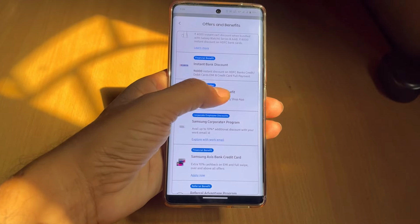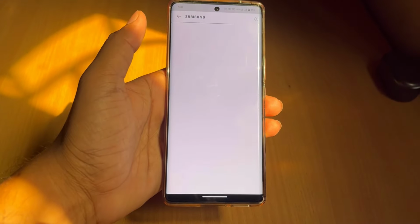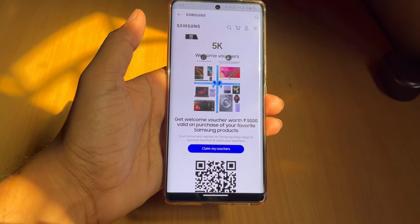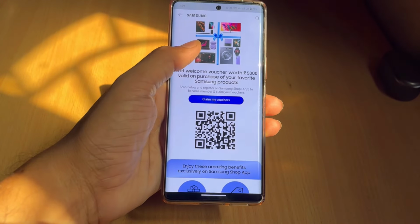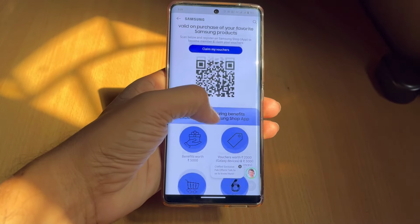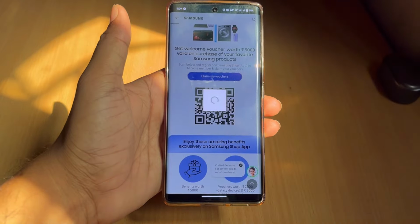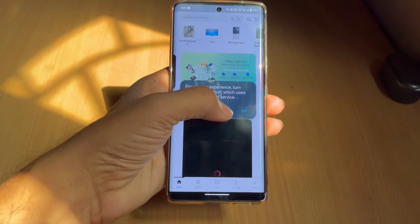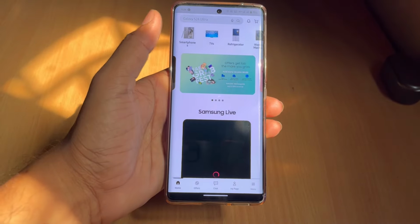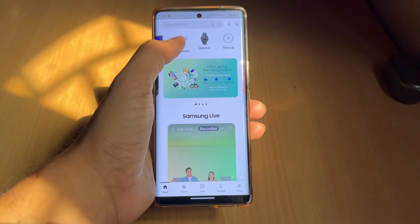Then there is buy more save more. If you buy 2 products you can get an extra 5% discount. Then there is up to 18% off in GST bill. If you are new, you can get shop app welcome benefit up to 2,000 rupees. In that case you have to click on claim my vouchers, and in this way you can get about 1,000 rupees.